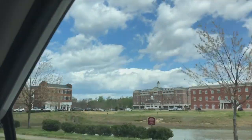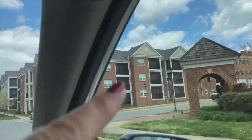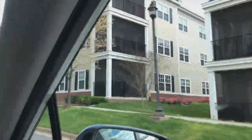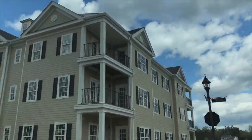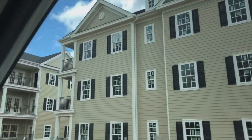These are all new. The big thing around here now is to build apartments with stores underneath them. So these are really nice. I don't know how much they cost. Probably you have to give an appendage or something, but they're nice looking.